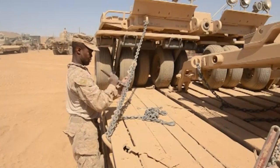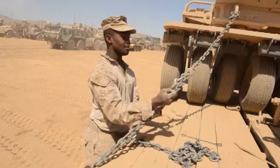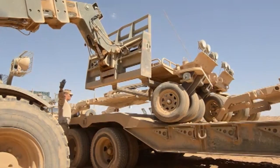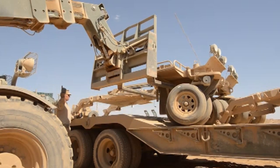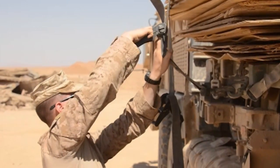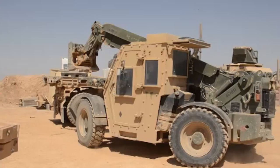Once we get to the FOBs or COPs, we'll hit up the points of contact or the units associated with whatever gear we're dropping off, and from there bring the trucks up to their staging area or their lot, and we'll pretty much make a liaison with them and offload it there. And if they got backhaul they want to take back, usually we'll have a preset list of what we need to take back. If not, if we got space for it, we take back whatever we can.